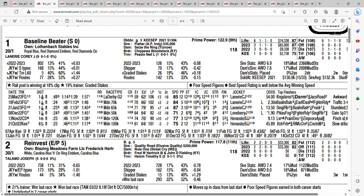Look at the one horse at 20-1. It's a closer, baseline beater. Broke his maiden 2 races back at the fairgrounds, winning by 3 1/4. Next time out, they bumped him up in class in the Louisiana Derby. That slow pace, he wanted nothing to do with that race. Finished 9th. Getting 20-1 on the one horse baseline beater.